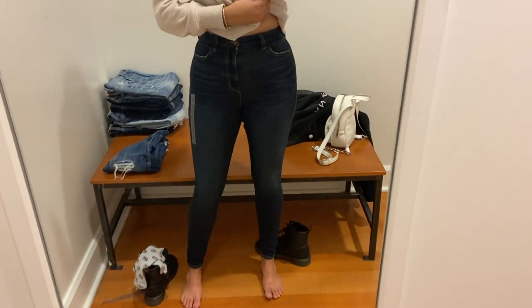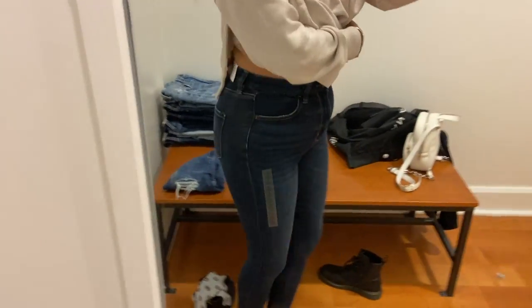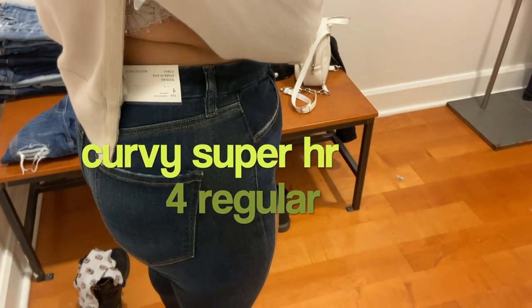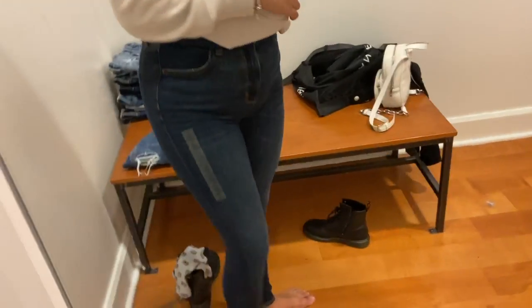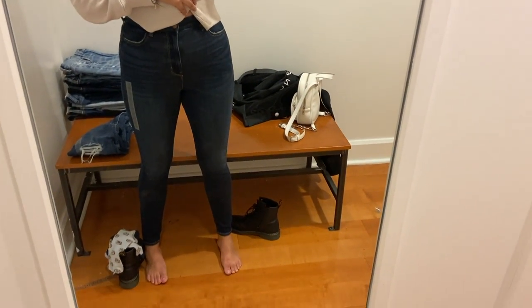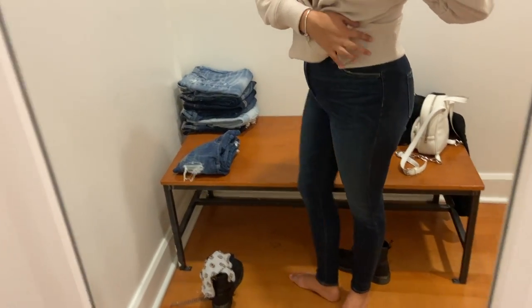Okay, these are not a dream jean, they're just a regular curvy super high rise, and I love that. I don't know if y'all can see that right here, curvy super high rise jegging. So yeah, this is what these look like. They're really cute. I love these. I love these for the winter time.